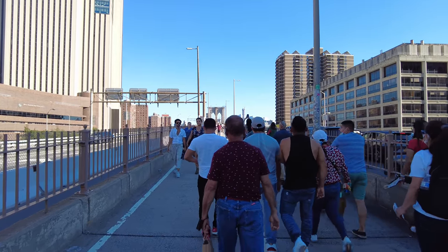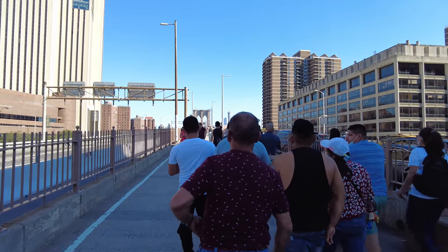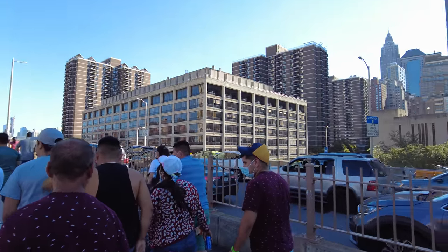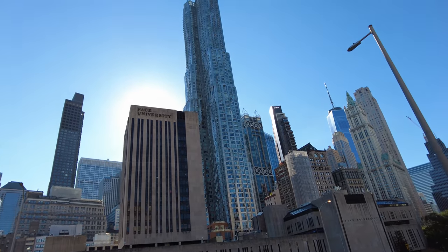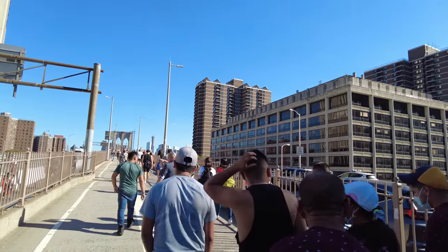I have to say though, if you're coming to New York City and you're walking the Brooklyn Bridge, it's a lot better to walk from the Brooklyn side over to the Manhattan side. You get a much better view. Over here, you just have to kind of look back every once in a while so you get that view. But I think this is the more popular way to walk across, just because it's more convenient.